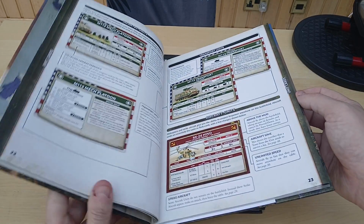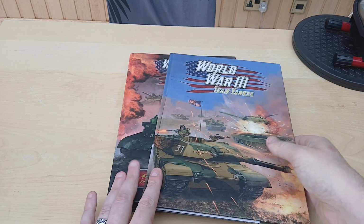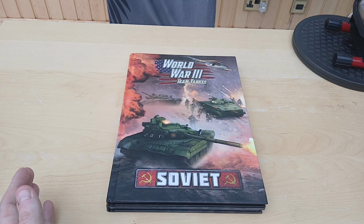So yeah, nice hardback rule book, and these books were actually sent to us by Battlefront for the charity. I've just borrowed them today for this video, which segues nicely into another video I did the other day, about when is too soon to do modern conflict in wargaming?